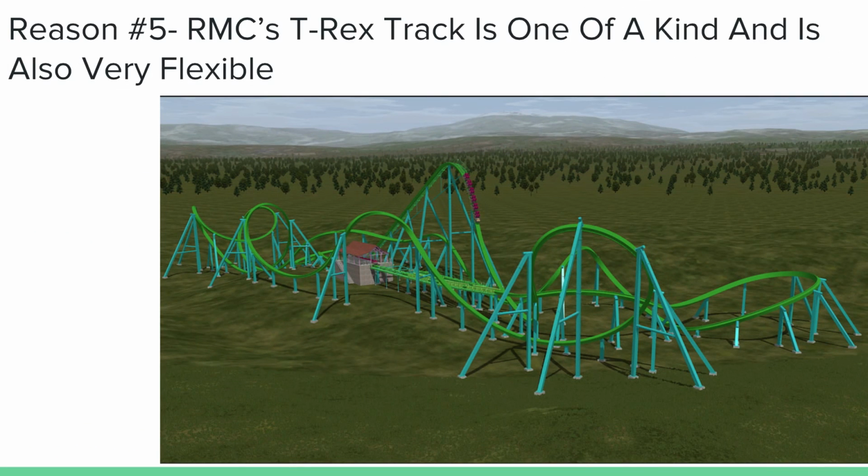And reason number 5, RMC's T-Rex track is one of a kind, and it is also very, very flexible. Seriously, RMC's T-Rex track, it looks a lot more flexible than any other coaster or company's track. B&M's track is flexible, but not as flexible as this. These T-Rex looping coasters, they have some fun elements, steep drops, bank turns, inversions that are super tight and very good. These tight elements make these T-Rex looping coasters super good. And plus, RMC's T-Rex track can make these classic steel looping coasters that aren't that classic right now.